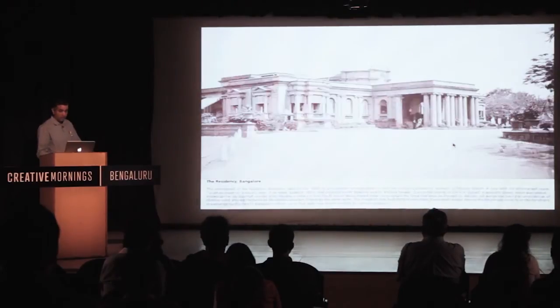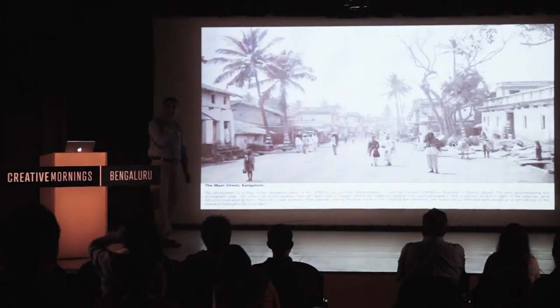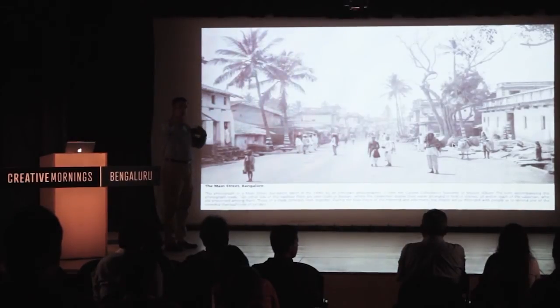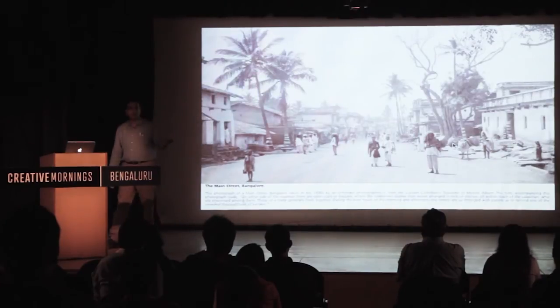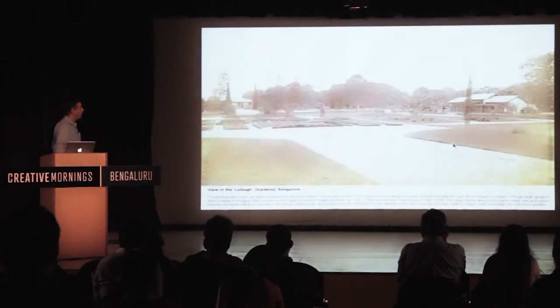And anyway, I think this is the first image of KR Road. This is the road that is in between Fort High School and the KR Market. That was the road inside the palace. The stretch of KR Road, currently which is called KR Road, it was the main road inside the fort. So this is the first image of that road. So we're also trying to understand what is the character of the street.